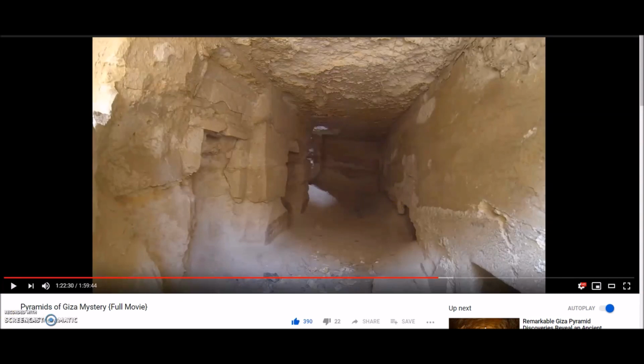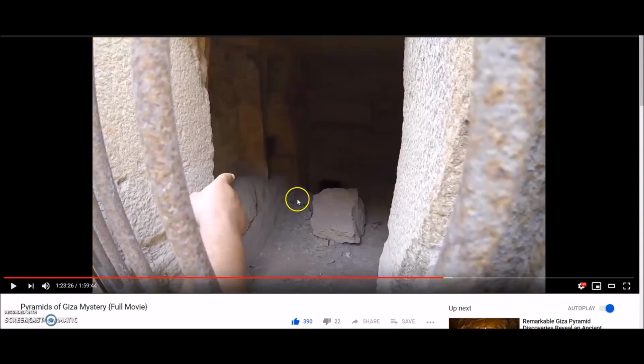So here Yusuf is looking in another opening. There's about 3 openings that they look in, and this one you can see there's a dark tunnel that goes down, and I think the doctor also mentions this in his article. So there's definitely subterranean elements inside of GCF1.